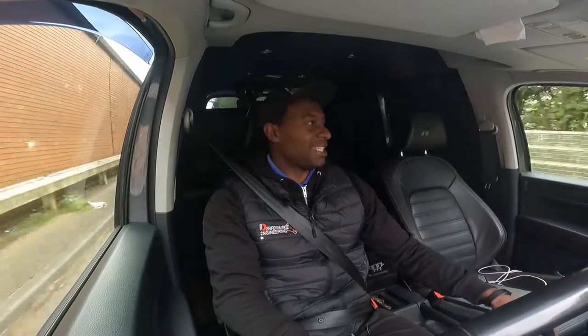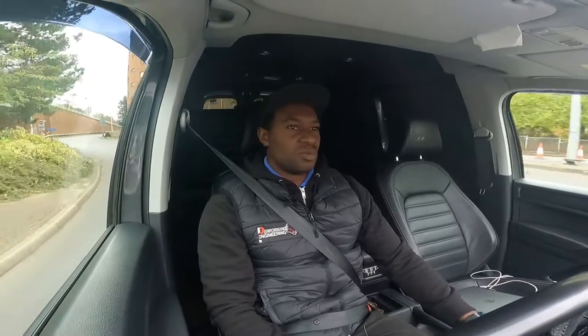Painfully slow. These are meant to be work vans, but nobody's getting to any of their jobs in any good time. Really, really slow, but let's see what it does with our PE stage one tune. I think it's going to be a lot quicker.